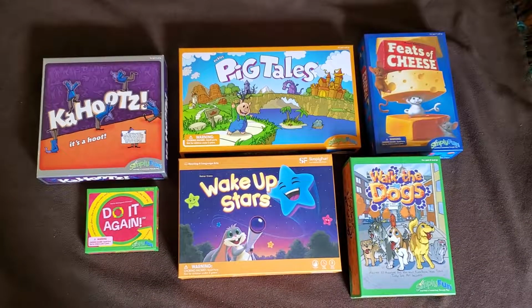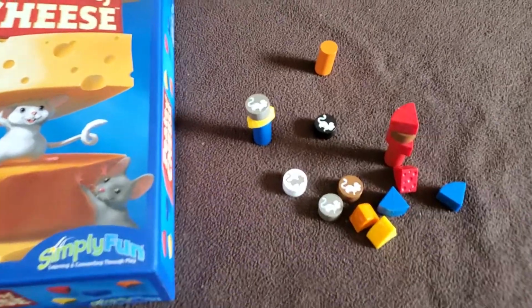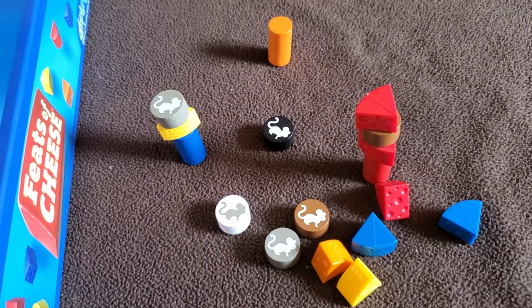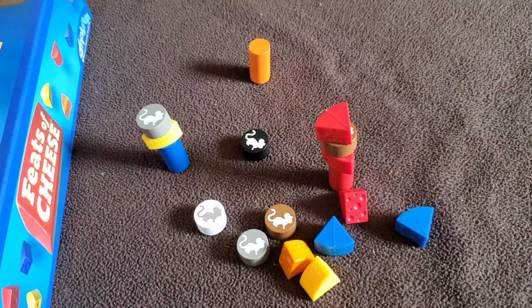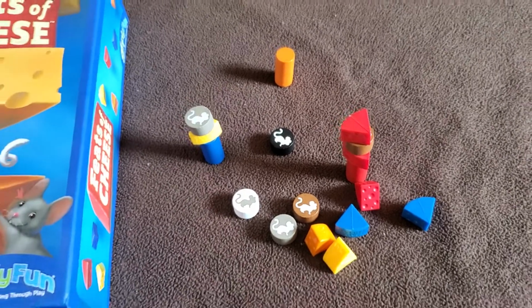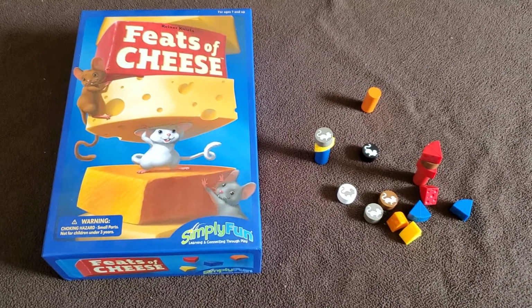Let's take a look! In Feats of Cheese, a stacking game for ages 7 and up, players add cheese and mice to the pedestals. When a pedestal gets knocked over, the player who knocked it over gets no points, but the other players multiply their mice times the number of colored cheese wedges to see what their score is for that. When the bag of cheese is empty, the game is over. The person with the most points wins in Feats of Cheese.